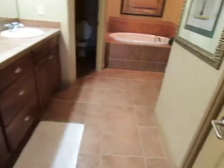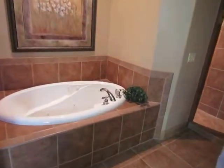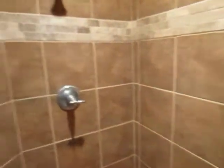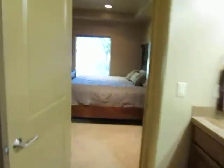Double sink vanity, as you can see. Does have the jetted tub. And then the nice step in, walk around shower. I'm not sure what we'll be able to see, but we'll give it a go. It worked out all right. Okay, so that's the master bedroom. Excuse the bumping.